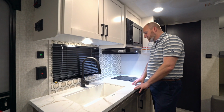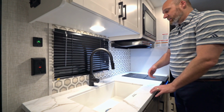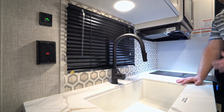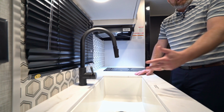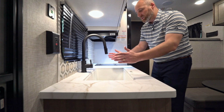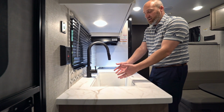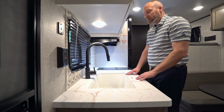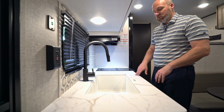It builds value in the coach. It also allows us to have undermounted sinks. When we have a lav in the bathroom on some of our floor plans, or here in the kitchen, we do have undermounted sinks. Most trailers in this segment would have a much smaller sink that is top mounted. So you're not going to be able to really wash any pots. It's going to be hard to wash dishes even. With ours, you've got a really large single basin sink, so you can wash pretty much anything you want.